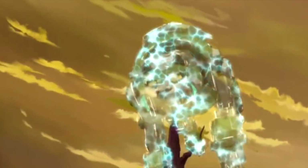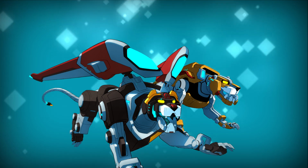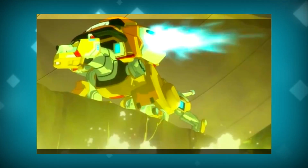The green lion also has a cloaking device that Pidge installed herself. The yellow and black lion unique weapons are melee-based attacks. The yellow lion gets armor claws, a thicker coat of armor with rocket boosters, shown in Season 2, Episode 6. The yellow lion can use their enhanced claws to perform a spiral attack that can rip right through the enemy.